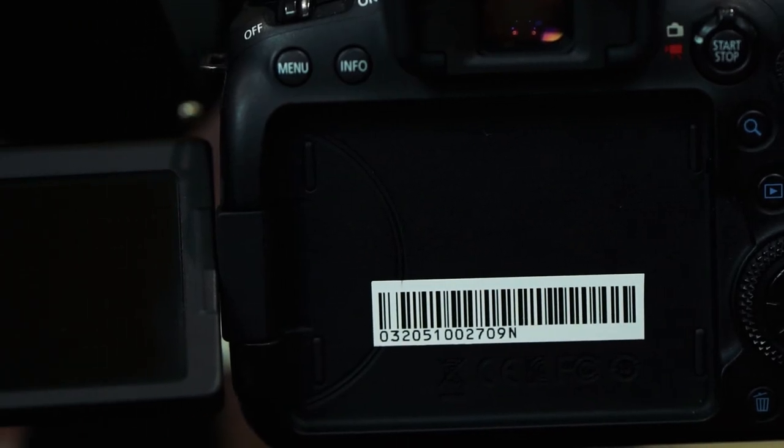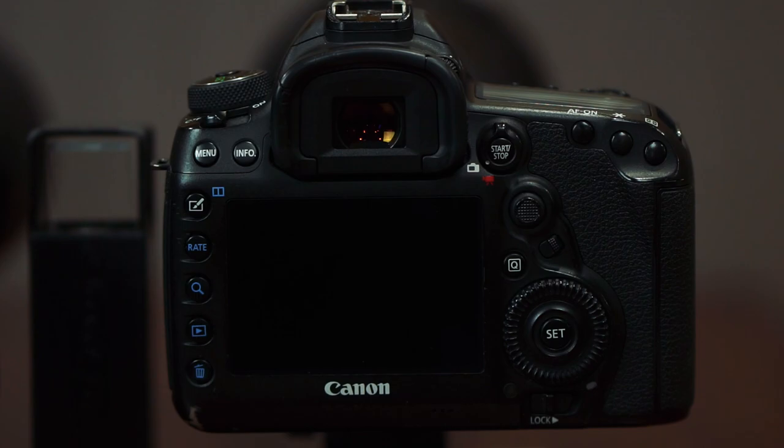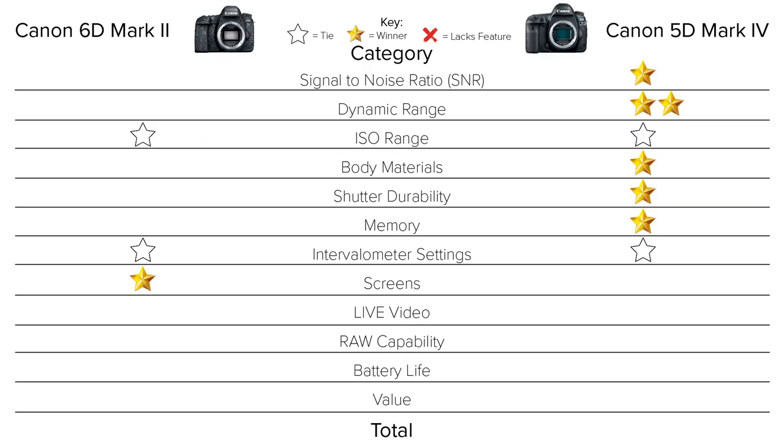The 6D Mark II comes with a vari-angle 3.0-inch or 7.7-centimeter touchscreen with a lower resolution of 1.04 megapixels. The 5D Mark IV comes with a higher resolution 1.62 megapixel display. It's 3.2 inches or 8.1 centimeters, and it's a fixed touchscreen. The 6D Mark II is my choice for screens when it comes to doing astrophotography.